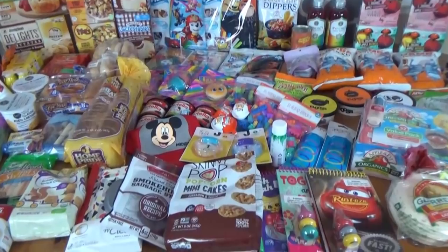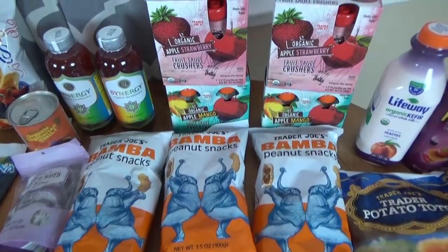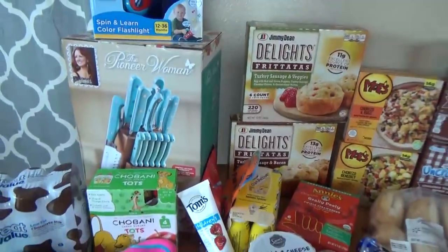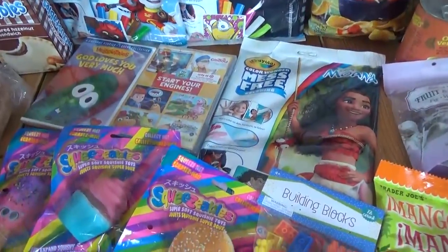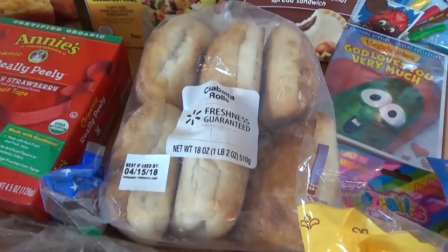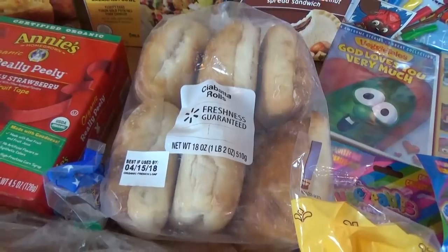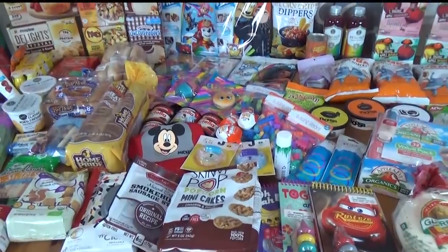Today I have a going out of town grocery haul to share with you. I went to Trader Joe's, to Target, and to Walmart. I picked up some food and snacks for our trip. I picked up lots of things to keep the kids busy on our road trip, and I also picked up some regular groceries to make some freezer meals before we head out of town. So stay tuned and I'll share this all with you.